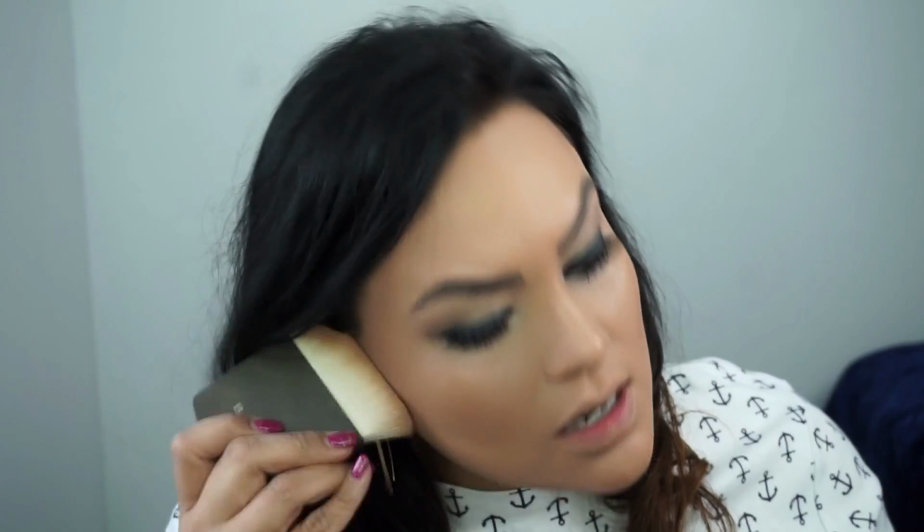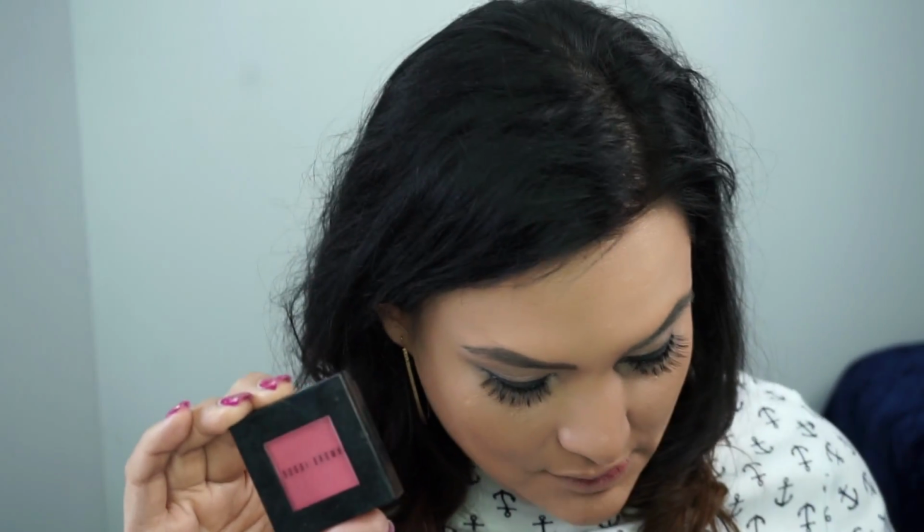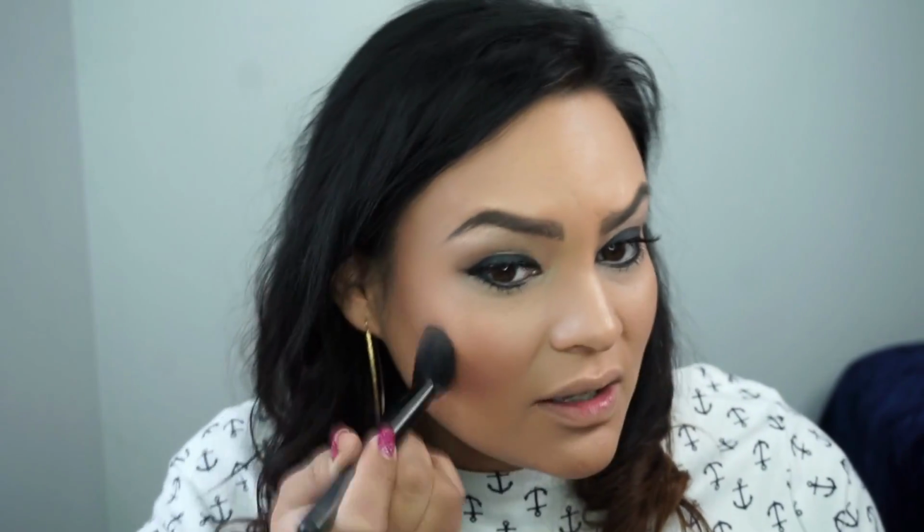I'm using the Becca Low Light Sculpting Perfector just to add a little contour. I think that my apricot Bobbi Brown blush that I use all the time is really similar to what she has going on here. And she looks like she's blending it way up. Or she probably didn't even do her own makeup, her makeup artist. So I'm gonna kind of pile on the blush and blend it up. Okay, so way more blush than I usually use, but you're gonna glow for miles, so that's gonna be cool.